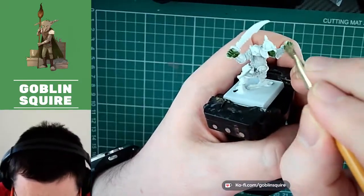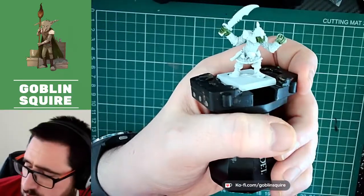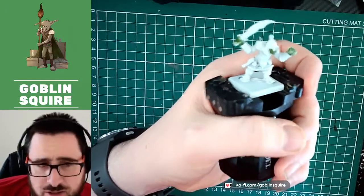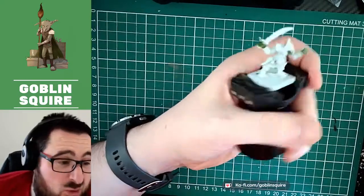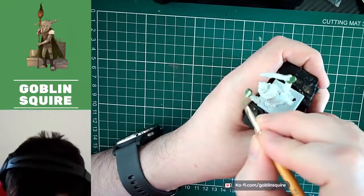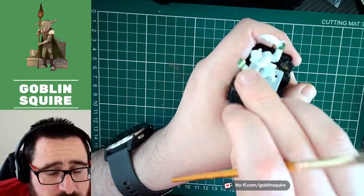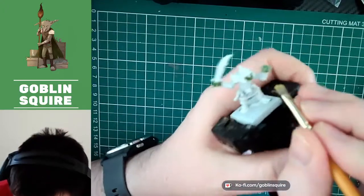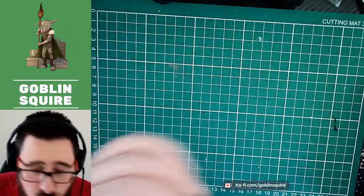I like to have a really strong contrast on hands, especially if it's gripping something, which it is there. The fingers, well, like my fingers would go white, so I reckon an orc's fingers would probably go very light green. Seems like a sensible deduction. As I say, this little band here is for him to hold his shield on eventually, so we don't need to do that, but it doesn't matter if I get a bit of green on there. Let's get some more dry brushing.